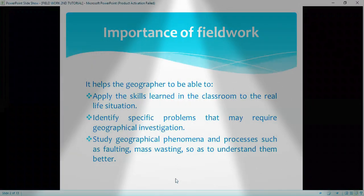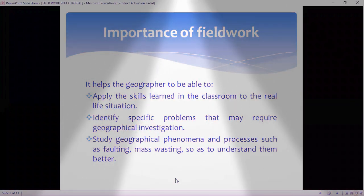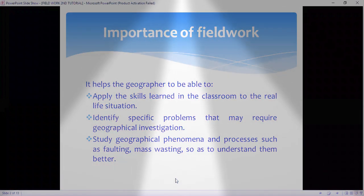Then we talk about the third importance of the study of fieldwork, that it enables the geographers to study geographical phenomena and processes such as faulting, mass wasting, so as to understand them better. In class, maybe we just draw for you the diagrams. We just talk about them, how the Rift Valley was formed, how Lake Victoria was formed through downwarping, how Mount Kenya was formed through volcanic activity.